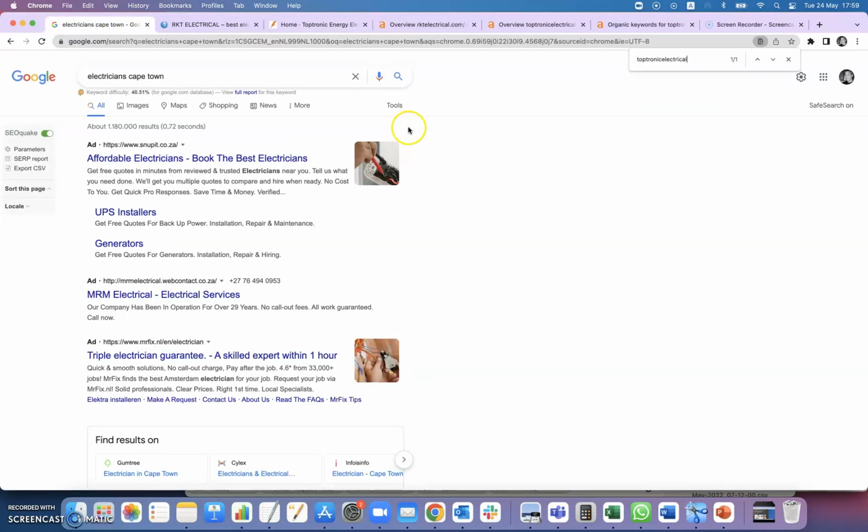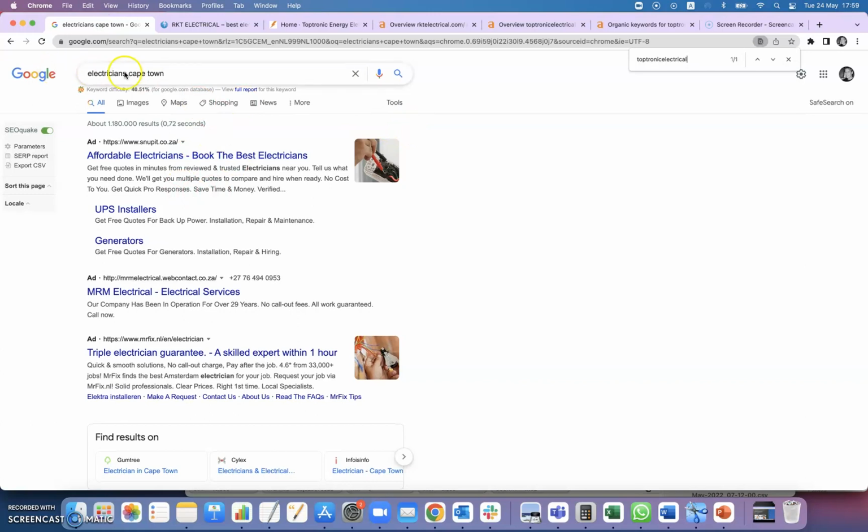Next thing I want to go through is around the Google search results. So when I put in electricians Cape Town, the first thing coming up is normally your Google ads. And this is prime real estate, so you'll get a lot of people clicking on these links, so a lot of quick traffic coming to your website. However, to get your link up here, you do have to pay for it. So every time someone clicks on one of these links, you're going to pay a small amount to Google for every single click. So it's very nice to drive quick traffic to your website, but you do pay for it in the long run.